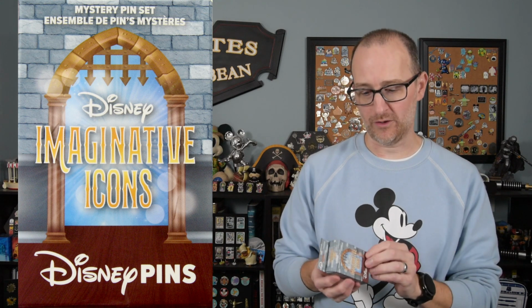Today I'll be unboxing the Imaginative Icons mystery pins. These were released in October of 2024 and are available in the parks for $22.99 per box, and there are 2 pins in each box. This is an open edition pin set, so these could be around for quite a while.